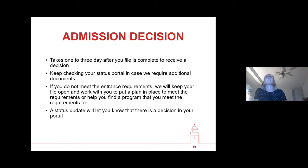The next exciting part is the admission decision. From the time that you submit your application and your transcript, it will take 1 to 3 working days after your file is complete for you to receive a decision. We work really quickly. We have amazing software. It queues through right away. So I know when an application has arrived, it goes into what's called my queue, and every single day I make sure that all of the applications in my queue are reviewed with a decision before I go home. The decision viewing might be about 24 hours delayed after I make the decision, because we have to release your letter for the status update to show on your portal.